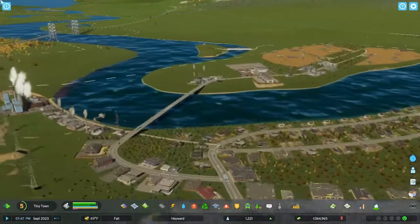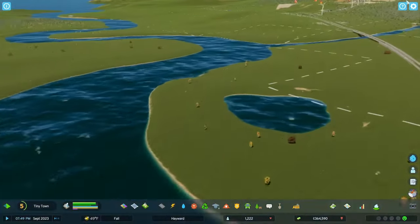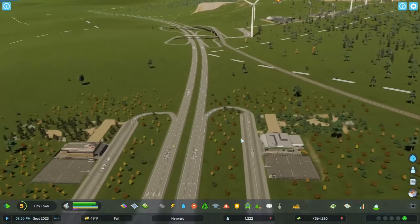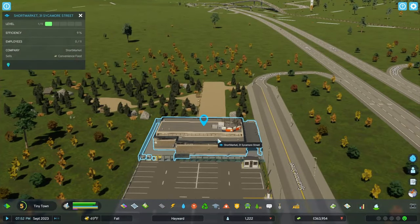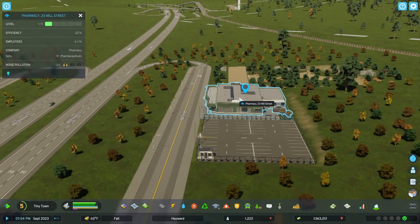Let's go take a look at our rest stop along the highway here. See if anything's popping up yet. Yes, it did. Let's see, what do we have? Short Mart, convenience store. Well, that's kind of nice. It'll give a place for people to stop, and a pharmacist.